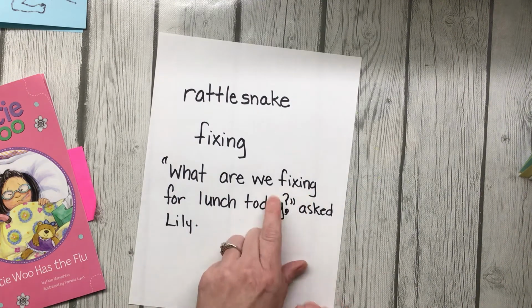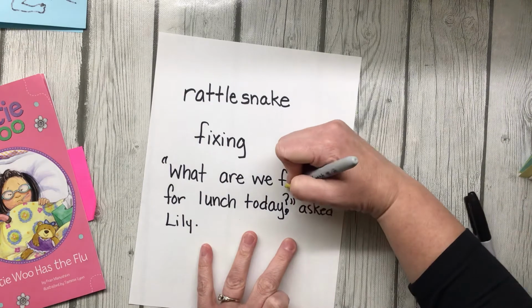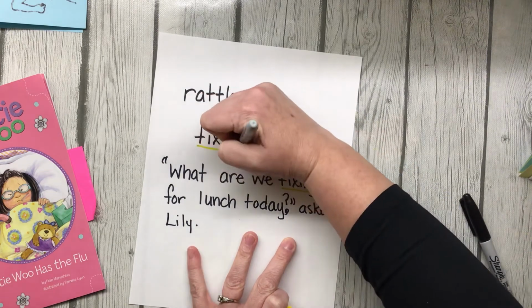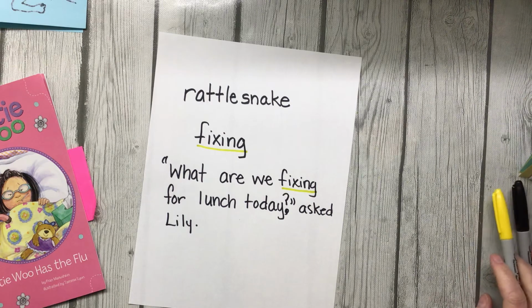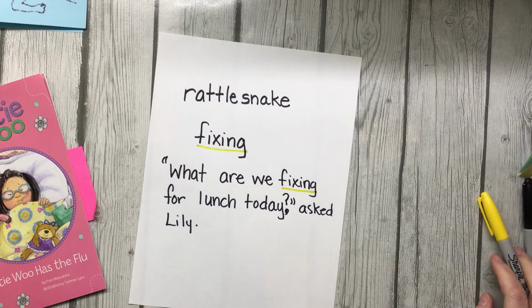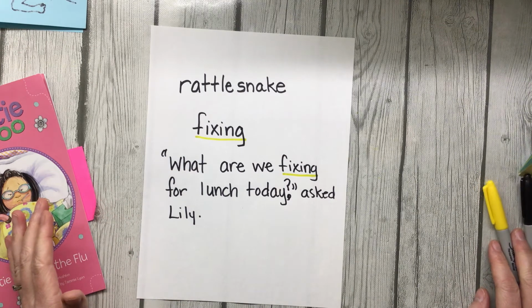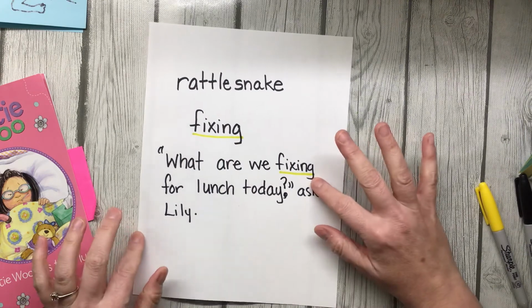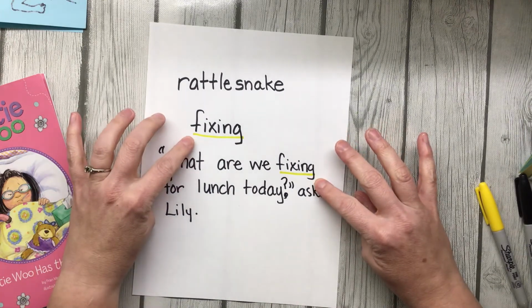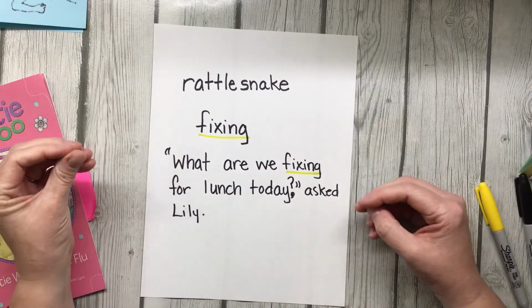What does this word mean? Make a new sketch that matches what's happening in this story. And I will pause while you do that. Yeah, what are we fixing for lunch today? So if you're fixing lunch, you're making lunch. If you're fixing something that's broken, you are putting it back together and repairing it.